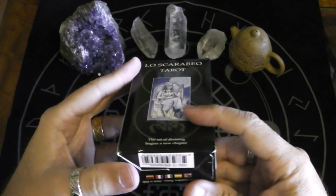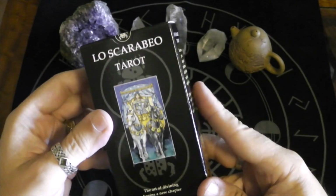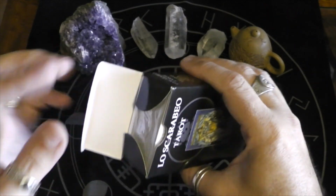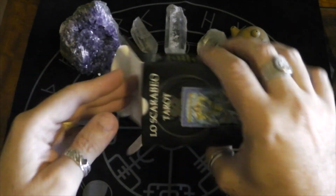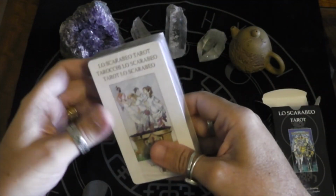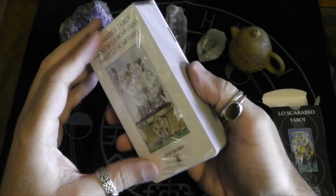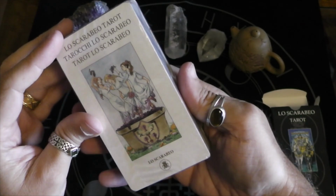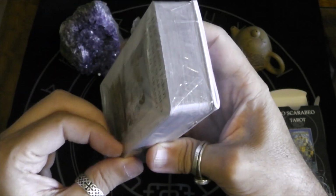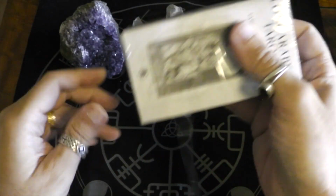Sorry, I got distracted there. See, there's a dent in the box, which, you know, these Lo Scarabeo boxes don't hold up that well. Typical little tuck box. I don't think this one has a pull tab on it. Oh yeah, here we go. It does, yay.